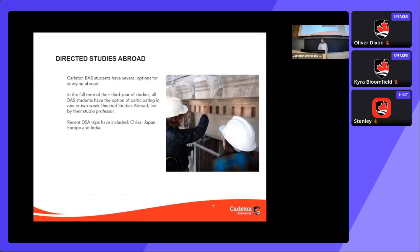We have directed studies abroad. This is a wonderful opportunity in third year. We have 2 opportunities in third year. One is that you just go on a fantastic study trip. This is for kind of 10 days. We throw you on a plane somewhere, you land, and you are meeting professionals, you're going to sites, you're checking out buildings. This is a study trip. We have sent people all over Europe, China, Japan, India. We're looking at how we can start to rein it in a little bit so that everyone can have that opportunity, maybe put a cap on costs, and that you know those costs upfront and beforehand.